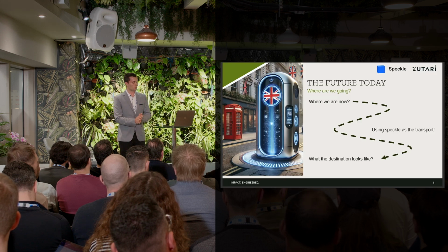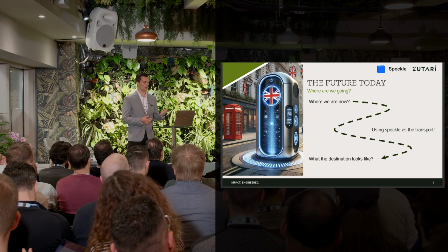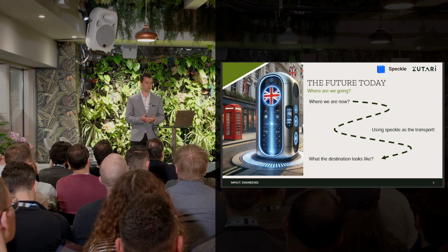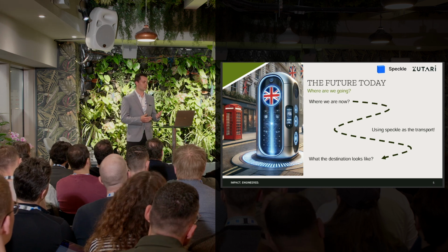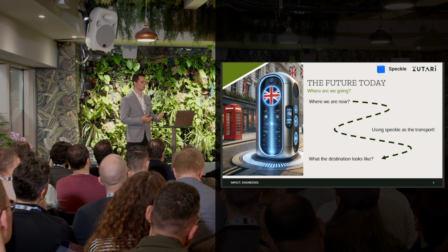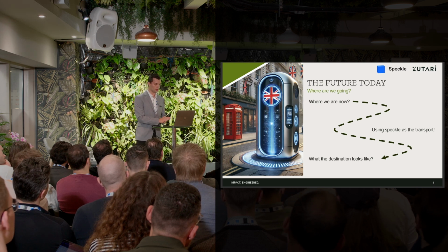The projects we face have become more complex, and the deadlines that we are required to produce these projects in have become shorter. This is not unique to Zutari. This is an industry trend. However, embracing the future today by creating these workflows is key to delivering these projects on time and under budget, which leads us to the purpose of this talk.